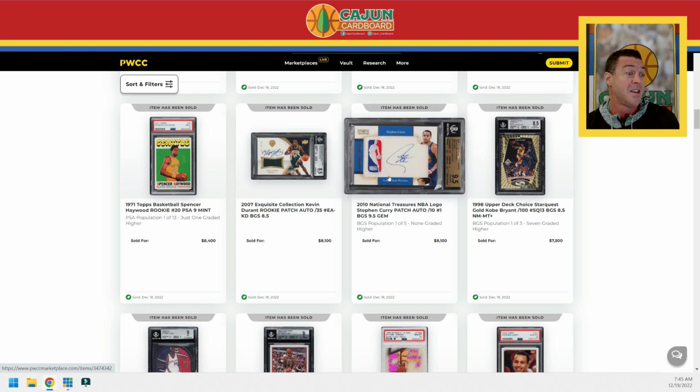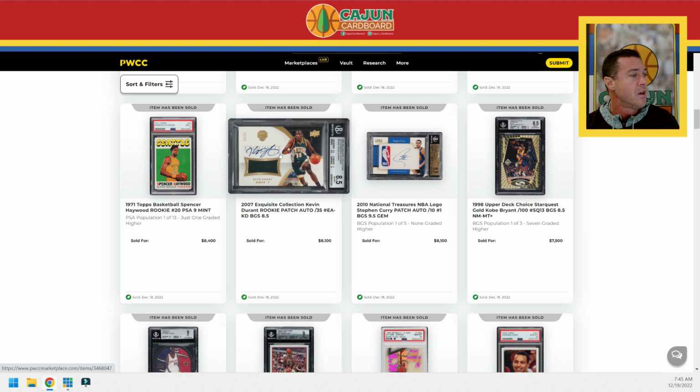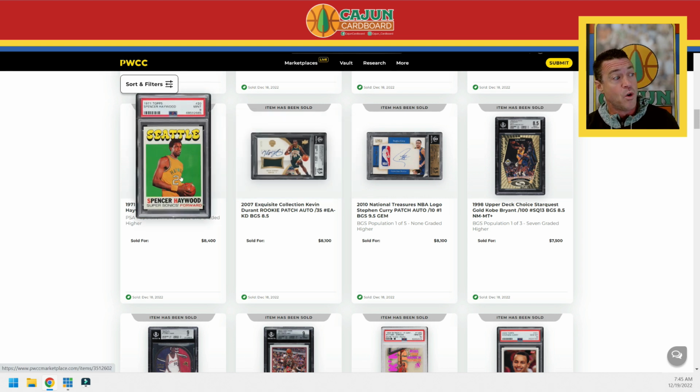PWCC calls it 2010 National Treasures NBA logo. Steph Curry, serial numbered to 10, 9.5, 8,100. Durant Exquisite RPA, 8,100. Spencer Haywood's rookie card. Shame on Card Ladder. They don't have this in the Card Ladder database. Shame on you, Card Ladder. This has got to change free agency forever.